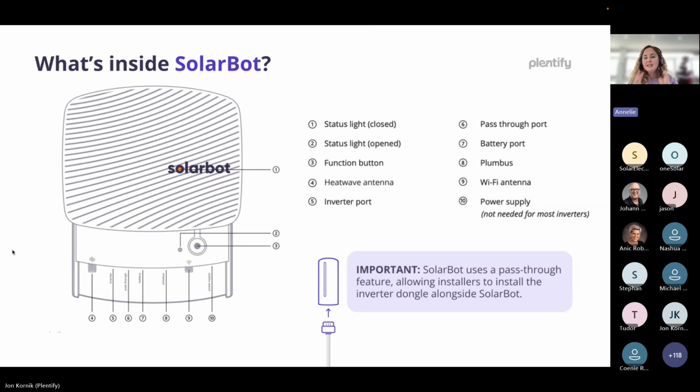Right, okay, so now we're getting into the specifics of each device. You've already seen pictures of the Solarbot. This is just a slightly more detailed drawing, so you know what to look out for. It's got a status light that will light up at the end when you know you've connected it successfully. There are different buttons. I think John also already spoke to the antenna. The one is for connecting with the hotbot and communicating with that, and the other one is for connecting to the home Wi-Fi network. There's an inverter port and a pass-through port. Very importantly, for SunSync and DEA inverters, the Solarbot is using a pass-through feature that allows us to connect with the SunSync or DEA dongle on the side.